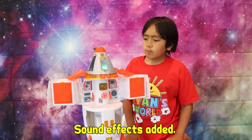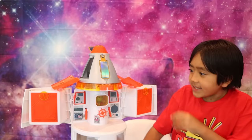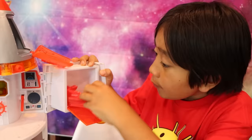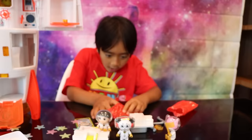Wait a minute, is there Alien Ryan in here? Don't worry, Alien Ryan, I'll find a way to get you out. Wait a minute, there's a secret compartment here. Secret compartment. Ooh, okay, there's another one on this side. See? Okay, let's open them up. Ooh, it's Space Combo. It is, ooh, a hammer.